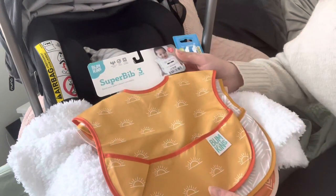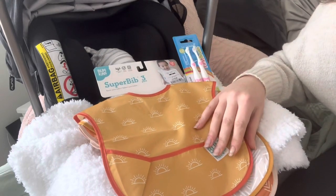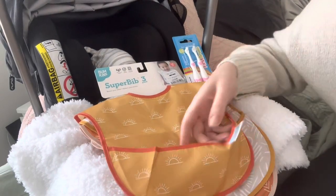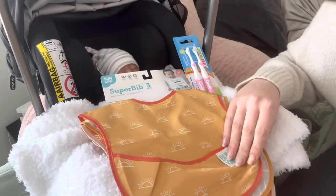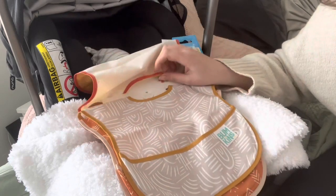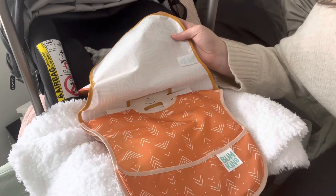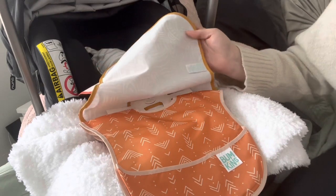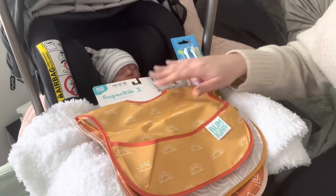So these are the bibs, and they're by the brand Bumpkins, and they're soft bibs, and they were £5.99, and they've got the little pouch, but they're great because you can stick them in a changing bag. So this one has the sun on it. This one has this little rainbowish pattern, and this one has a chevron print, triangles more than anything. So I picked up those.